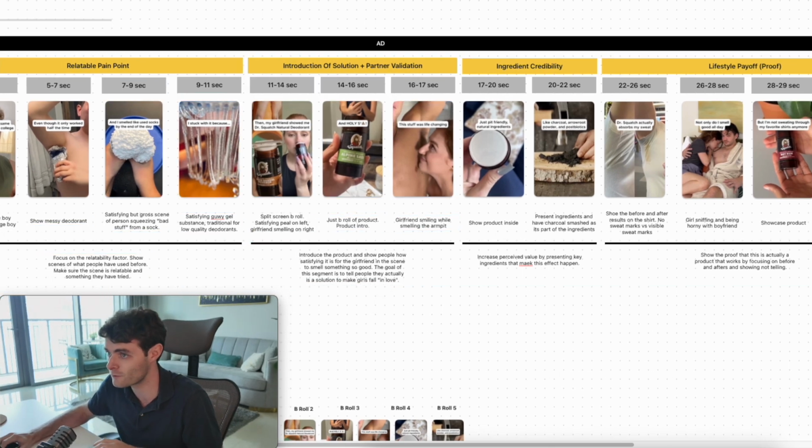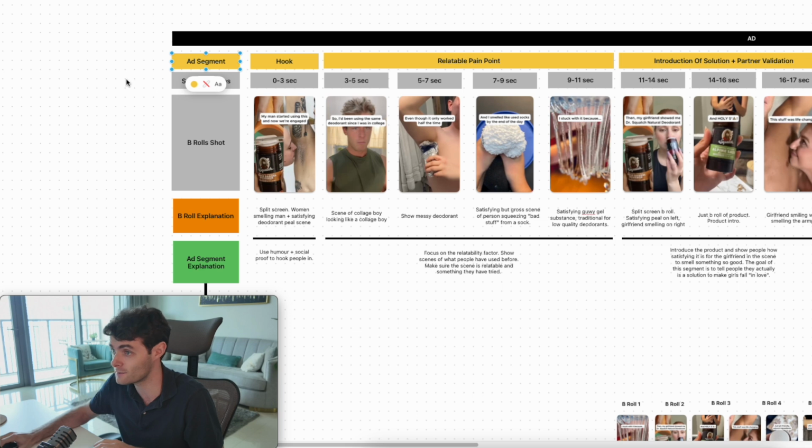So as you can see here, there's several components that we divide this document with. We have an ad segment, second by frames.